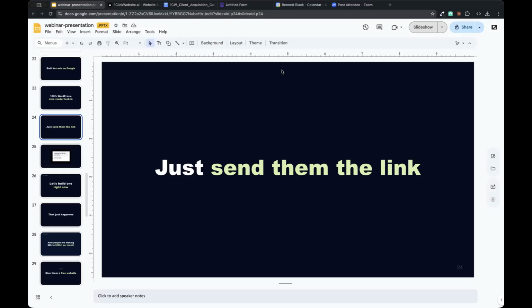But if you have your own hosting already, you use SiteGround or one of those platforms, you're free to just migrate the site over. There's no additional fees to do that. It's WordPress, so you can host it wherever you can host WordPress.